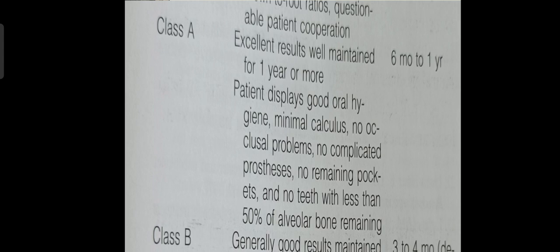In class A patient, the recall interval will be 6 months to 1 year, because the patient will be having excellent result, well maintained for 1 year or more. Patient displays good oral hygiene, minimum calculus, no occlusal problem, no complicated prosthesis, no remaining pocket, and no teeth with less than 50% of alveolar bone remaining.